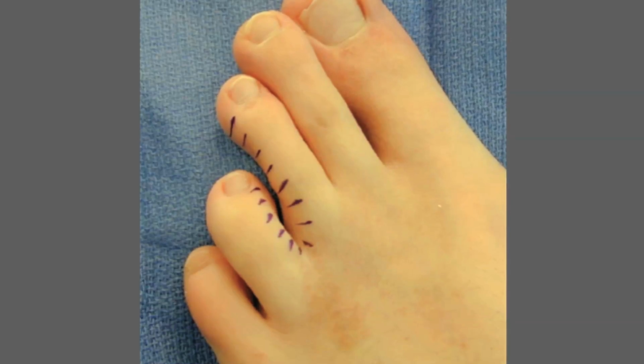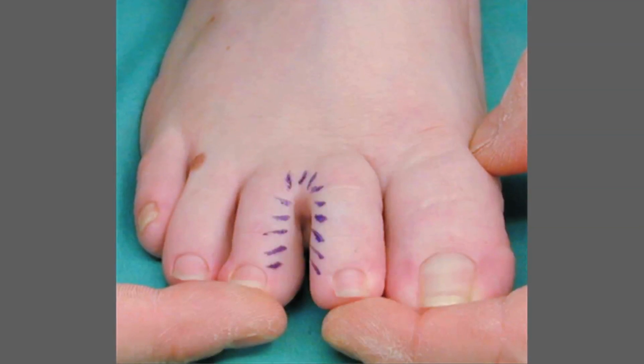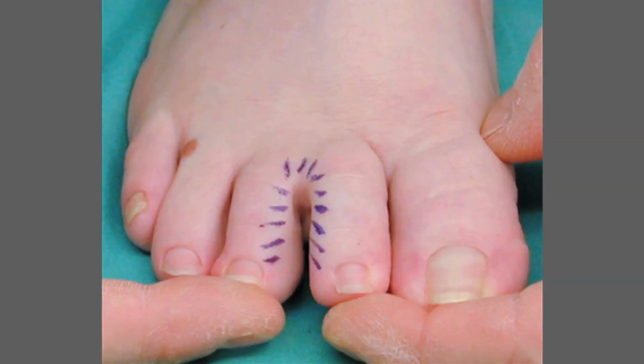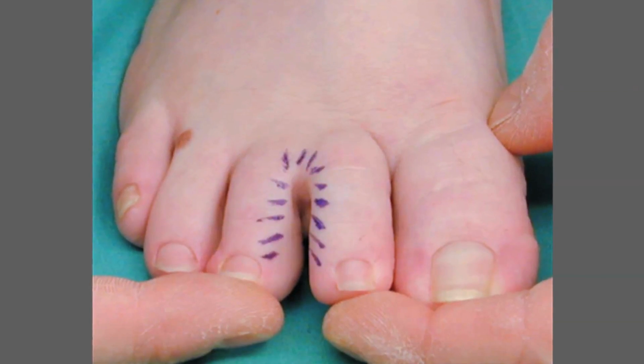The other location where a neuroma occurs besides between the 3rd and 4th toes is the 2nd inner space. And if it occurs there, the patient may actually have numbness radiate into the 2nd and 3rd toes on the inner aspect of each of these toes.